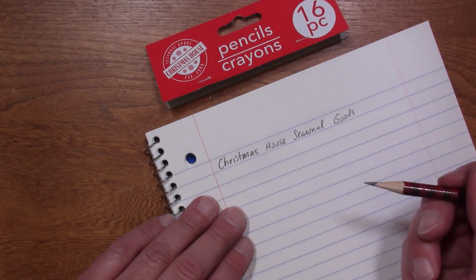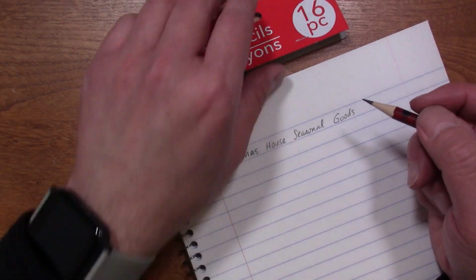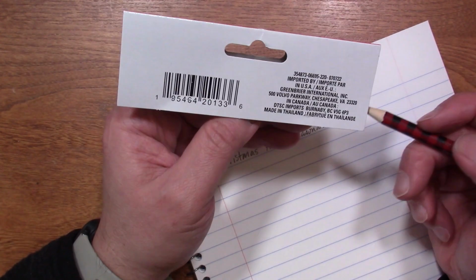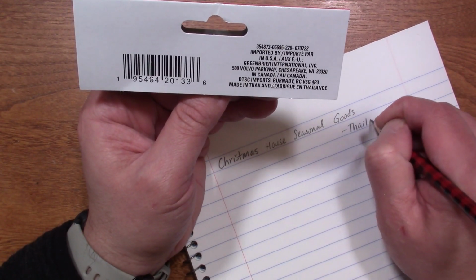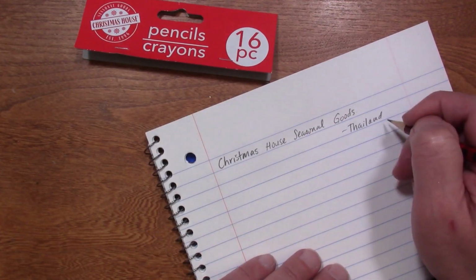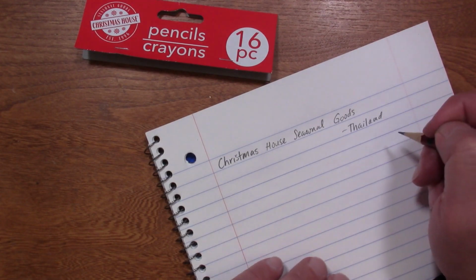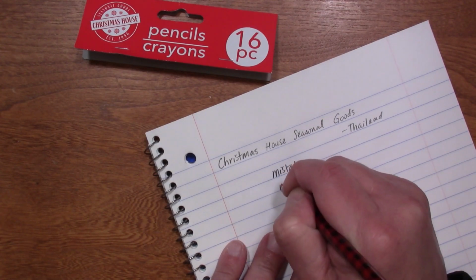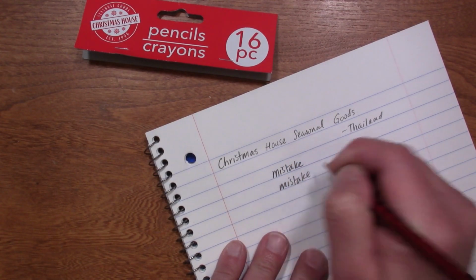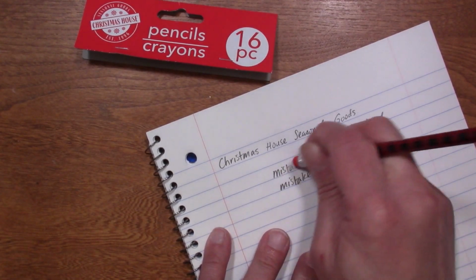I like it. I often have good luck with these $1.25 store pencils. These are made in Thailand. So it's smooth, not super smooth. There's a little bit of scritchy sound there, but let's see how it erases. You can see though that it's getting to a dull point fairly quickly.